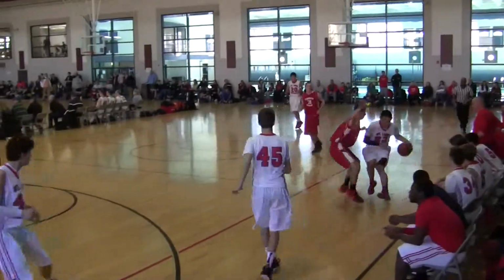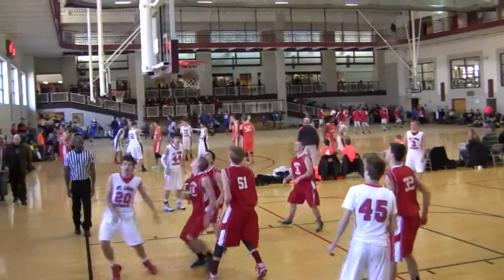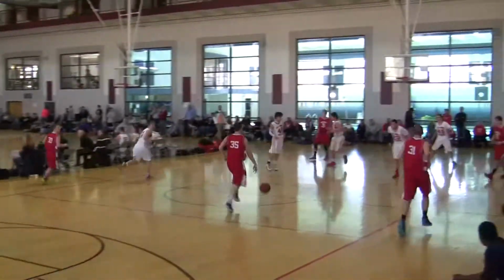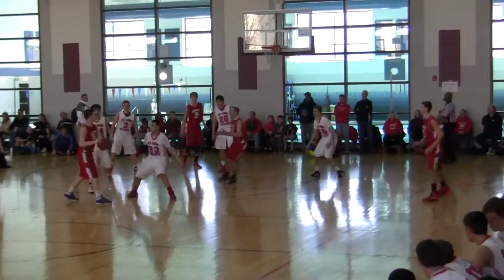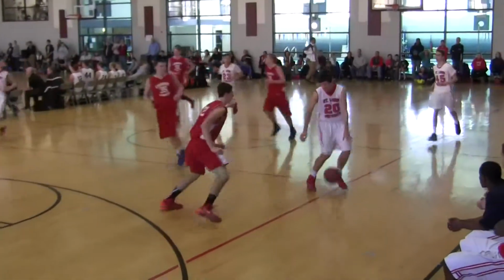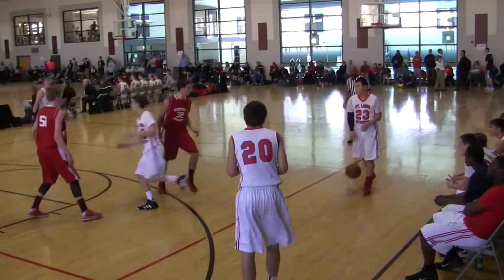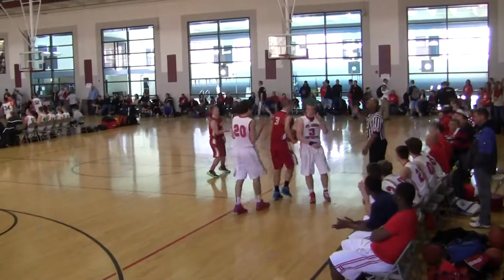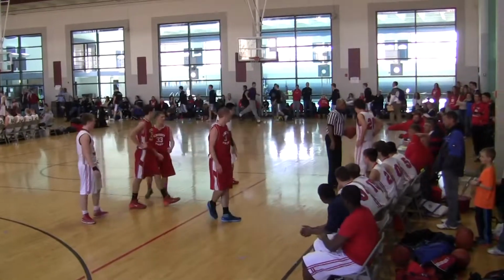Attack and score here to tie it up. And they do, tie game. Cowden to Jones. And turned over again. Oh. Come on, all right. They get McTeer.